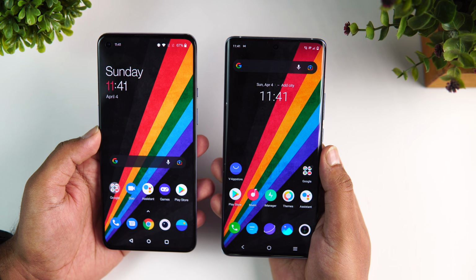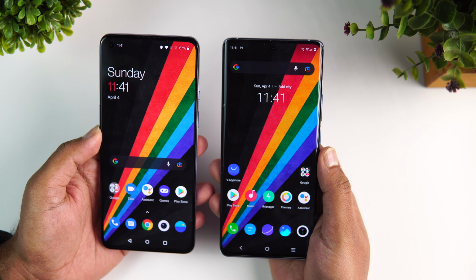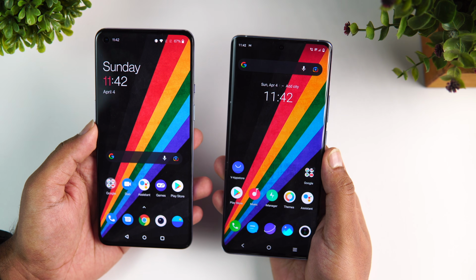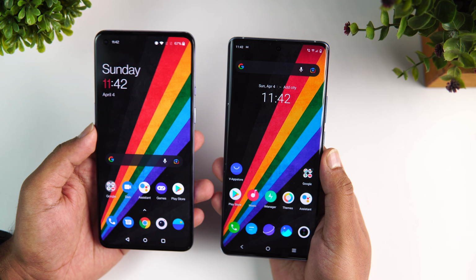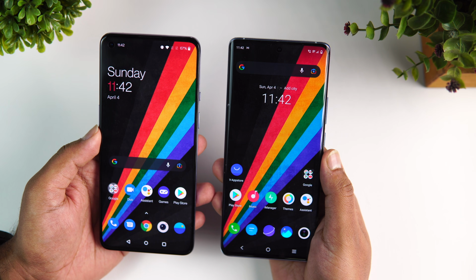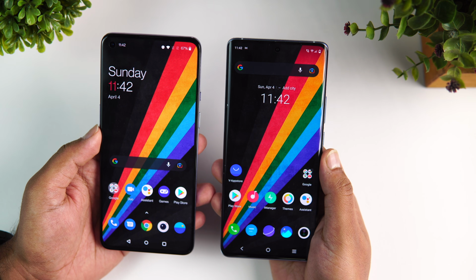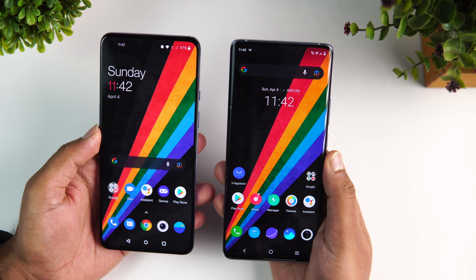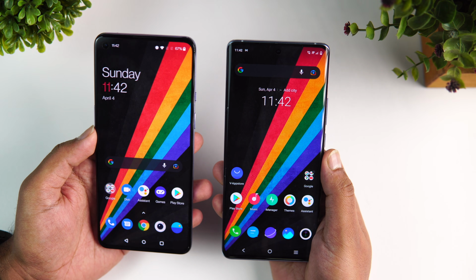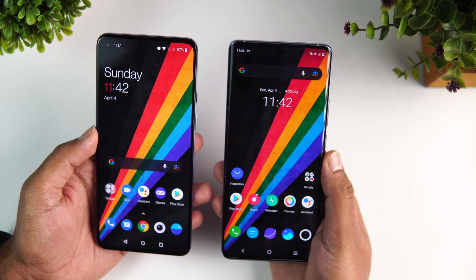So now summing up, we have talked about all the aspects in this detailed comparison. Let's just summarize. Design and build quality, it's the Vivo X60 Pro. Display almost similar, no clear winner. Software, it's the OnePlus 9. Now performance, again OnePlus 9 has a slight edge over the Vivo X60 Pro because of the processor and the RAM. Now you also get 12 gigs of RAM and 256 gigs of storage for the same price as 8 gigs of RAM and 128 gigs of storage on the OnePlus 9. That's an advantage for the Vivo.